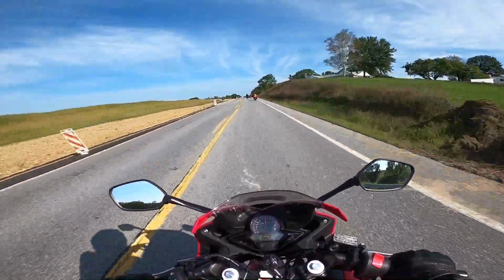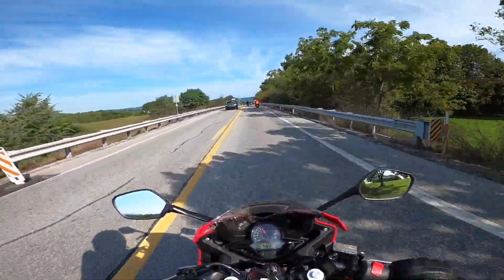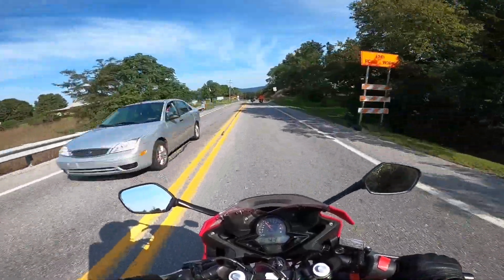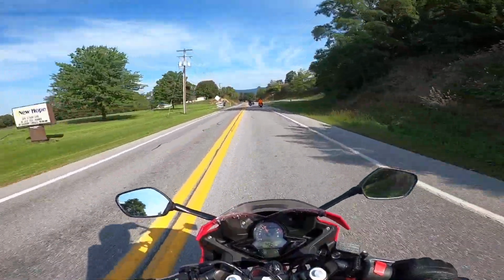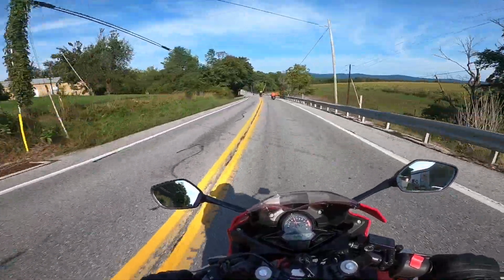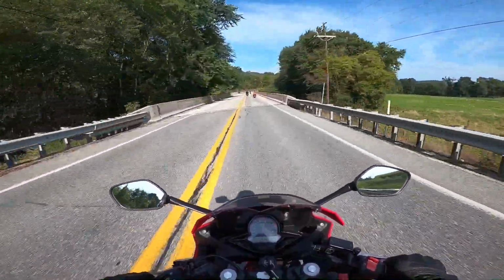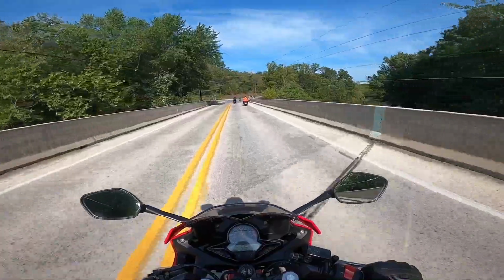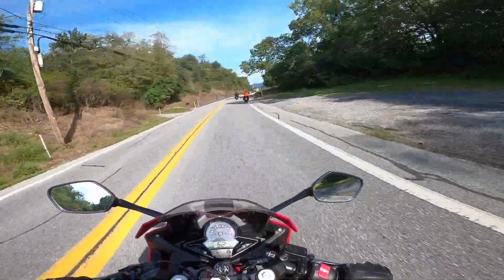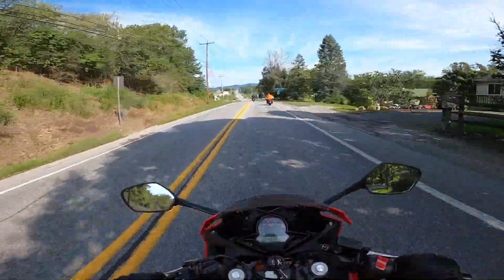Transmission is very smooth. Clutch is light. It's a light pull. Had a little issue just getting it into first at a stop. But on the fly, it works well, clicks into place, no issues, positive feedback. Foot position is pretty comfortable compared to other bikes like this I've ridden. You really feel the vibration in your butt, that's for sure. Bike leans over nice and easy. These are pretty gentle curves, but it feels great.